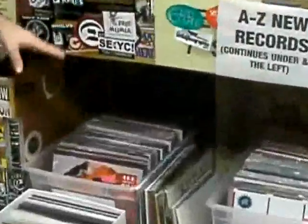The new vinyl stuff's right under here as soon as you walk in. Sometimes we don't have enough space for it all because there's so many new releases, so there's boxes along this front row. And those are all new, brand new releases just into the store.